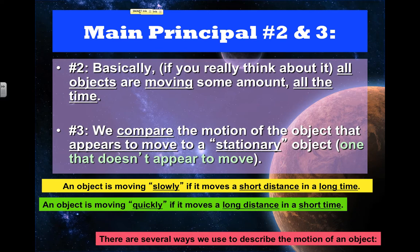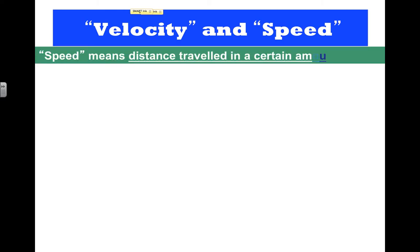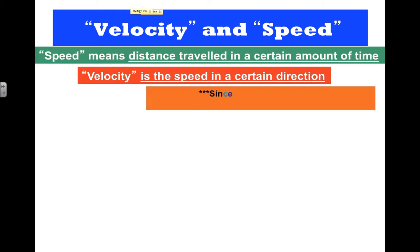Now, there are several ways we describe the motion of an object. Here are 2 of the important points here. Velocity and speed. Your definition, number 3 here, for speed. Speed's definition is it is the distance traveled in a certain amount of time. Compare that to velocity. Velocity's definition, number 4, it is the speed in a certain direction.